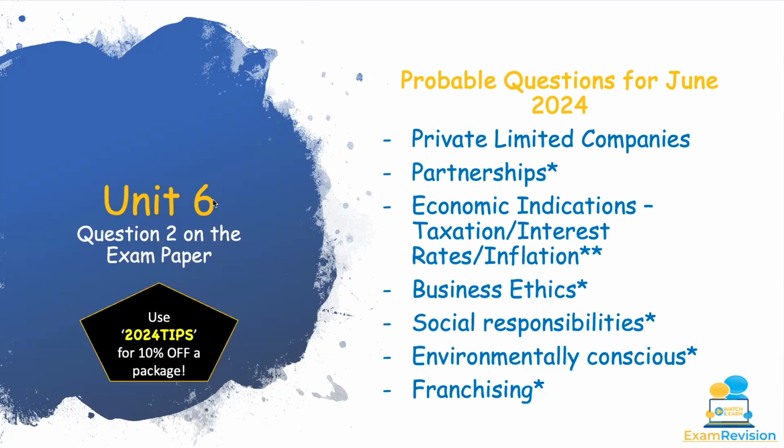For Unit 6, Unit 6 will appear on question 2 on this year's paper. Okay, so that's where it'll come up in the long questions. Private limited companies, make sure you know them. Partnerships, know your economic indicators. Okay, so taxation, interest rates, inflation, exchange rates, they're important economic indicators. Business ethics, social responsibilities, ways of being environmentally conscious, and then franchising. Okay, so they're the key topics for Unit 6.